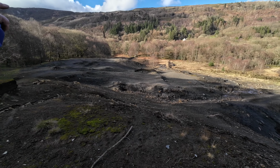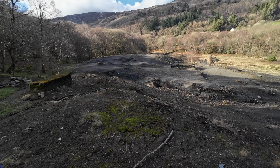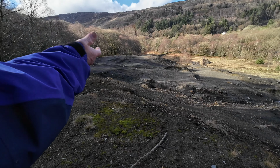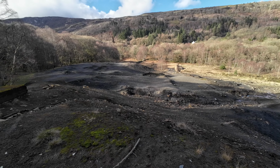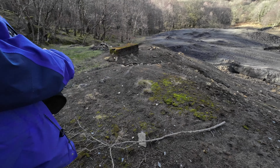And that's what all this is. I've seen it in other areas up here as well. It's just like spills of whatever. They crush it up fine, see? I don't know whether they have a sieve effect and take out what they need to extract the lead, if you like.